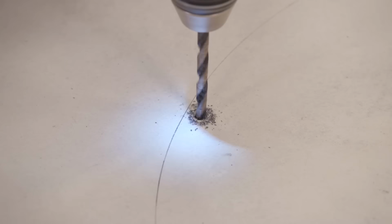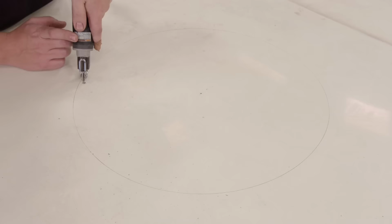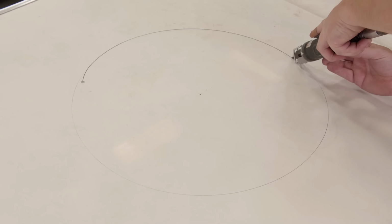With our circle marked out, we can make a hole to give our saw a place to start. Then it's time for the soothing song of a body saw. Now we are cutting through a little bit of brazing here, but not enough to compromise the strength of the hood too much.